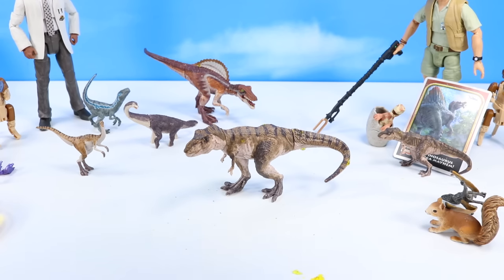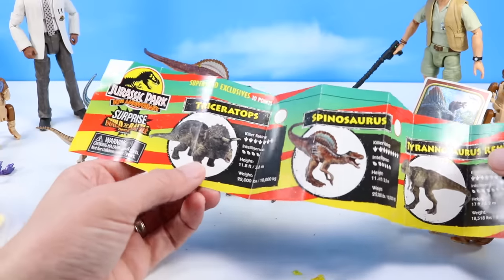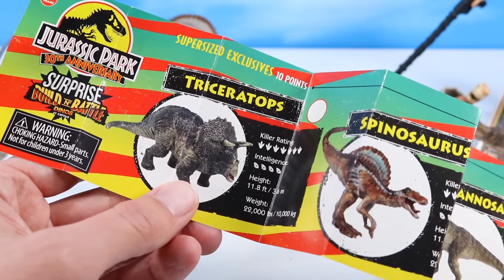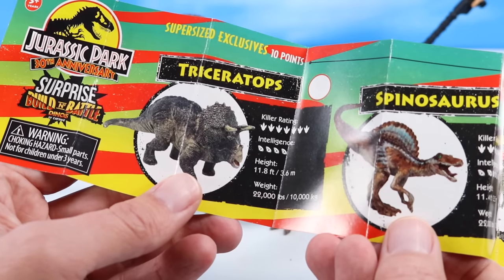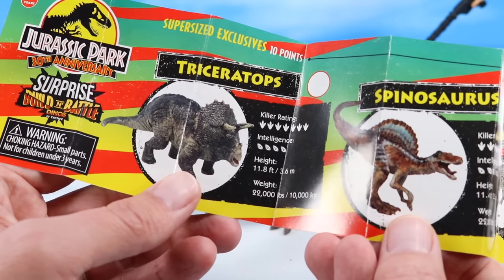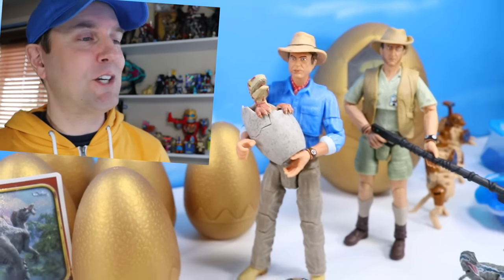Oh, and there's our guide to what you could possibly also find. We found the T-Rex, Spinosaurus, there's also a Triceratops. That's actually more Jurassic Park specific than the Spinosaurus. So there's also a supersized Triceratops out there for the Captivz eggs. And there you go with Jurassic Park 30th Anniversary Captivz.